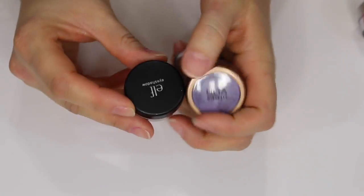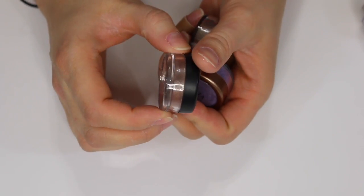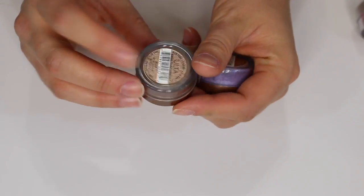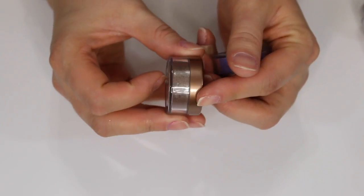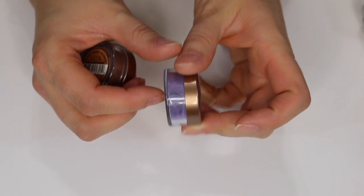All right, so I have some more shadows here. This is by e.l.f. and it's called Sassy. And then two more Ulta ones here. This is Mocha. And this one is Iris.